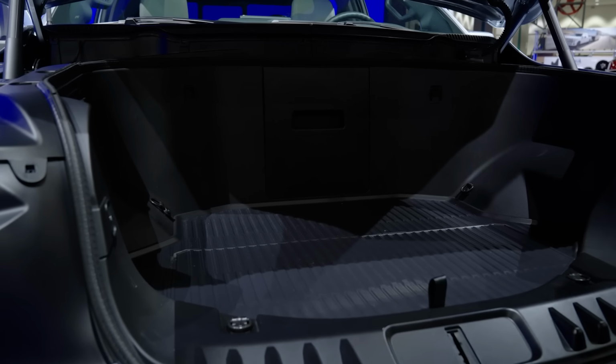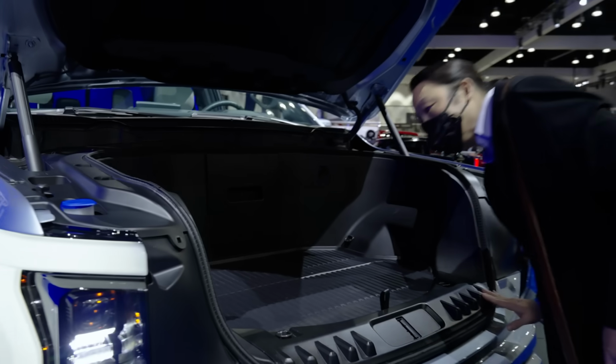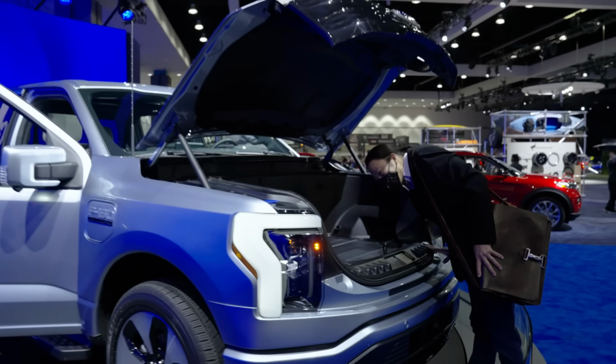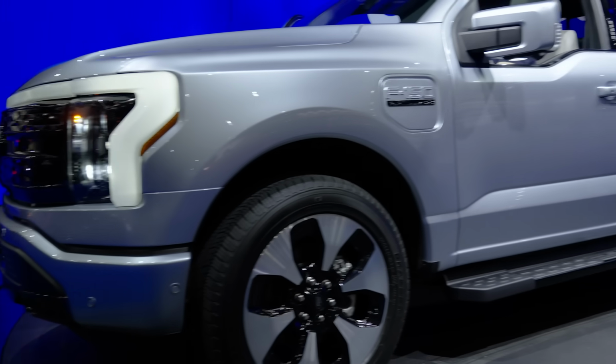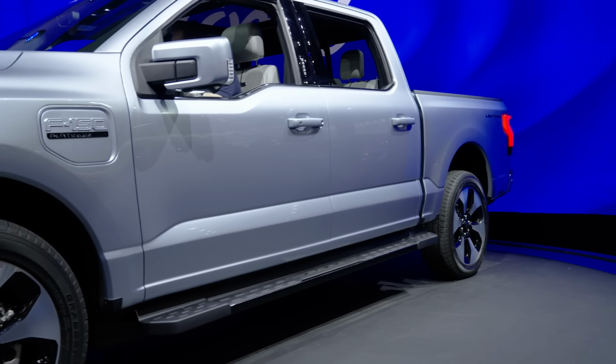Under the hood is, well, nothing, because the Lightning has a large front trunk, or frunk, like you'd find in many EVs. The battery pack is located under the floor and powers 2 electric motors, one in the front, one in the rear.